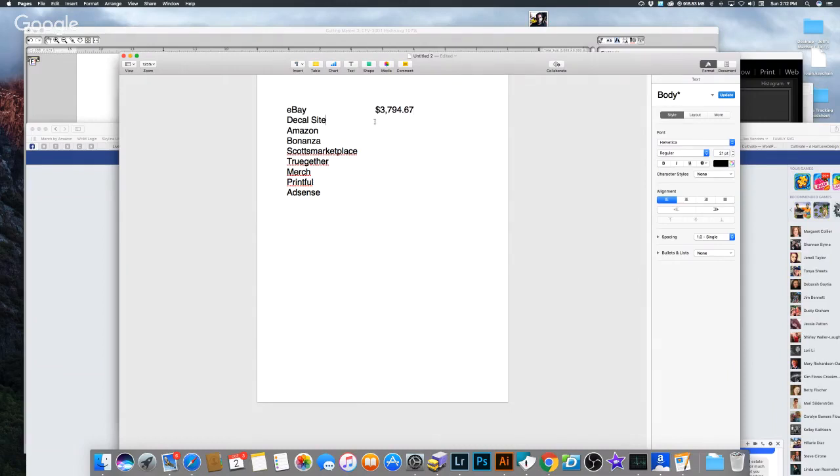And eBay, that's about average for me. I'll average between 3,000 and 5,000 a month on eBay, depending on whether I have a lot of big items that sell that month, or if it's all little items and decals. The decal website did pretty well this month. I made $1,049.20. Whoops, I made 1,000, not 2,000. Gave myself a pay raise. Oh, come on, 1,000. There we go.